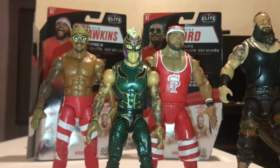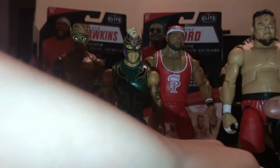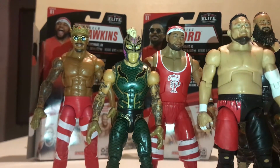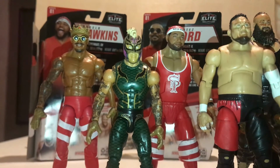Then we have our two normal type guys. We have the Elite Samoa Joe, who definitely compares amazingly with both of these people. He could be maybe a bit taller, or Angelo Dawkins could be a bit taller for Samoa Joe, but that's fine. And then we got Finn Balor. It's about the same, I guess you could say. I'd say that looks very, very nice. There's nothing bad going on there.